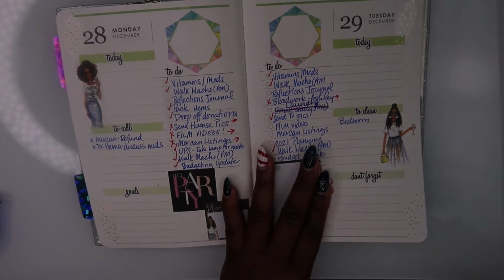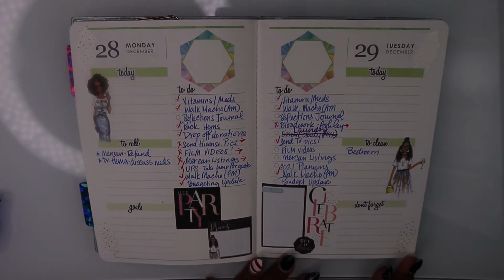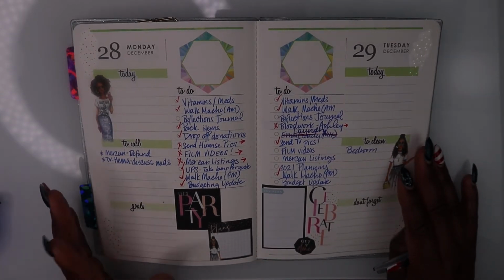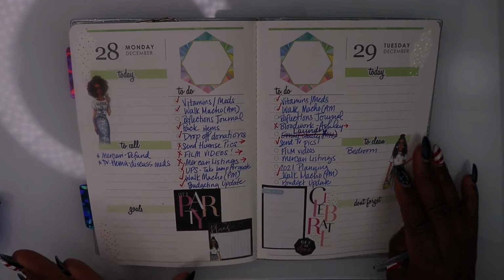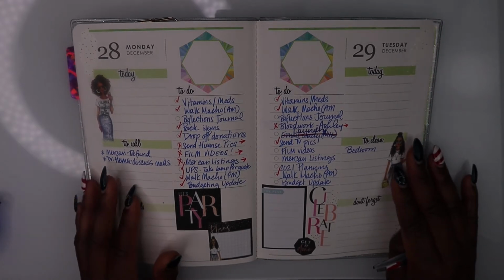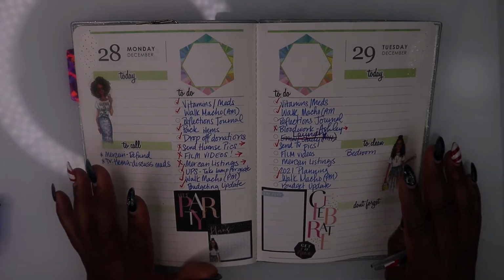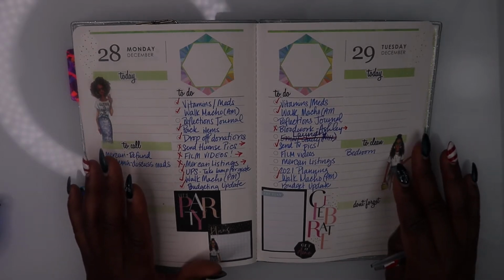Okay, that is going to be my Monday, Tuesday spread. I like that it's rather simple, but it also is festive enough going into the new year. So I'm going to put in my boxes, work from home stickers, scales, and steps to finish off this spread.